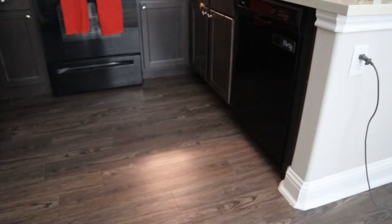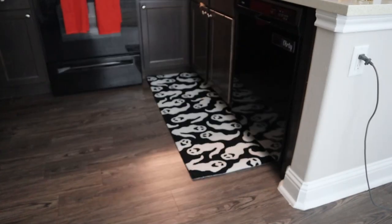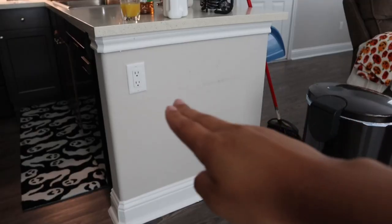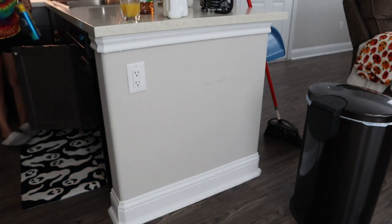The floor has fully dried now. Let's go ahead and put the rug down. Looks good. The trash can always leaves that mark and it's so annoying. I'm so ready to get rid of that trash can, but I don't know why trash cans are an arm and a leg. Literally, a simple trash can is $100 these days. Like, what?